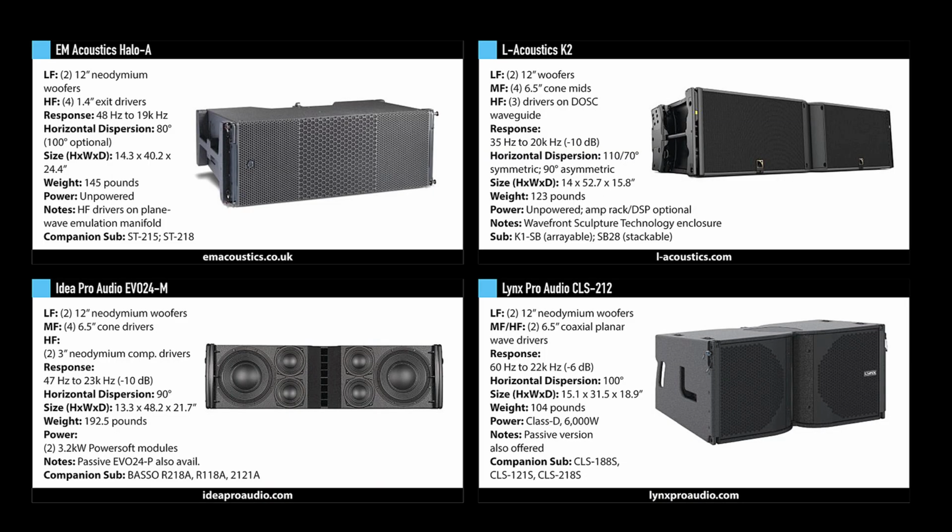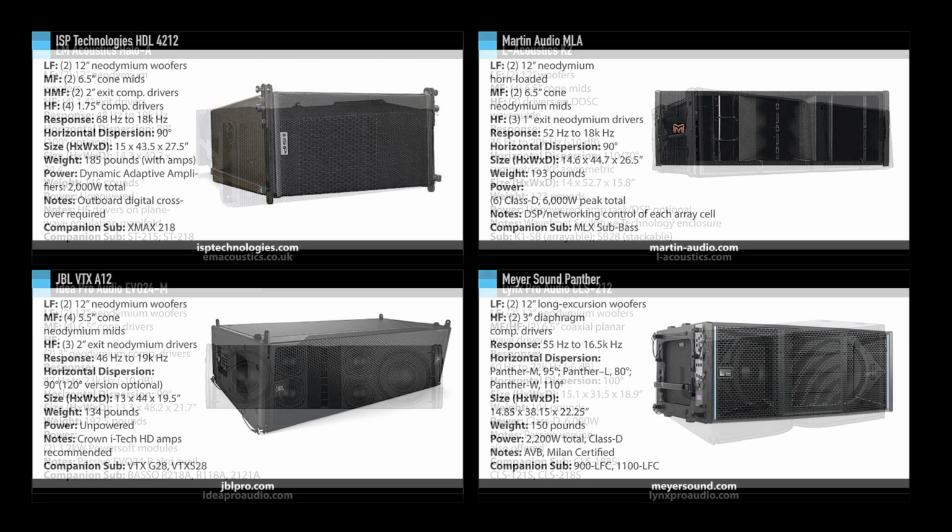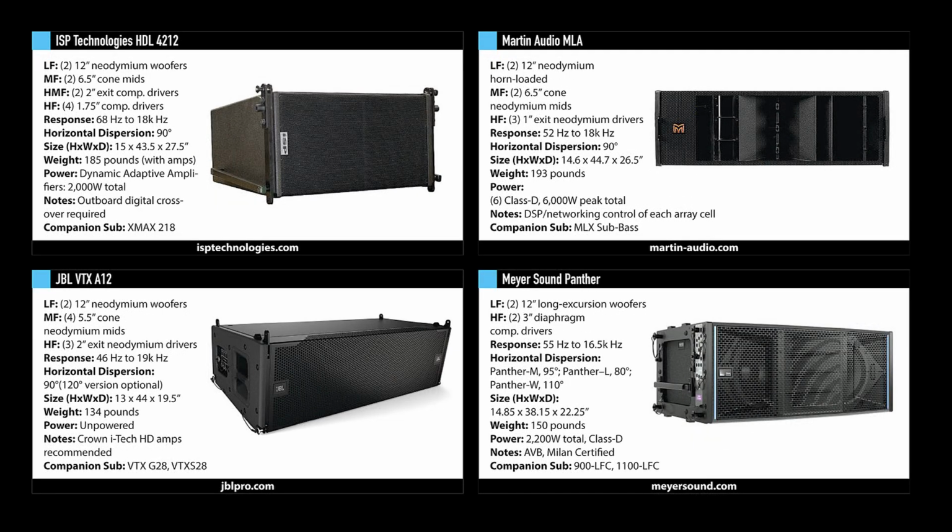A 2- or 3-way double 12 box can be an ideal choice for jobs requiring a big sound. We present the hottest entries in the market.